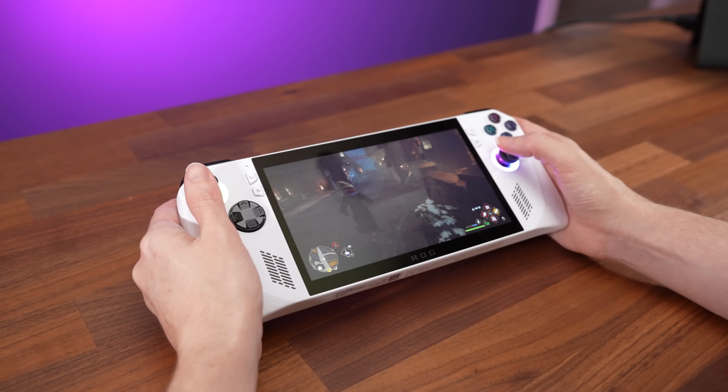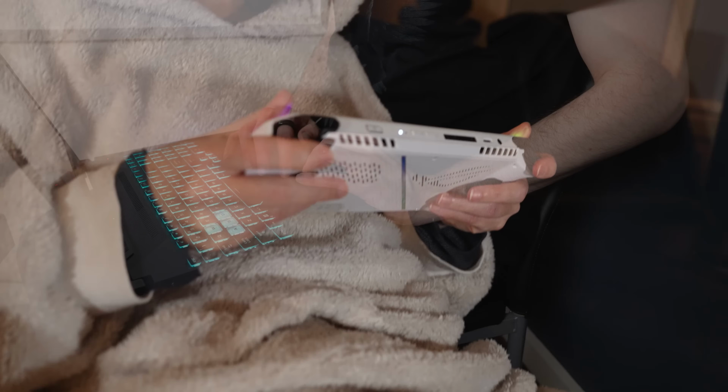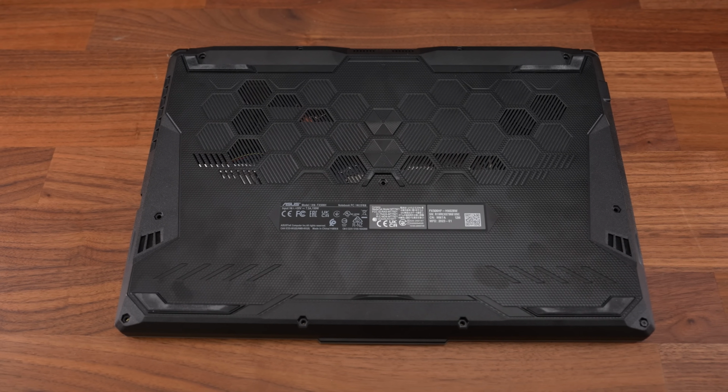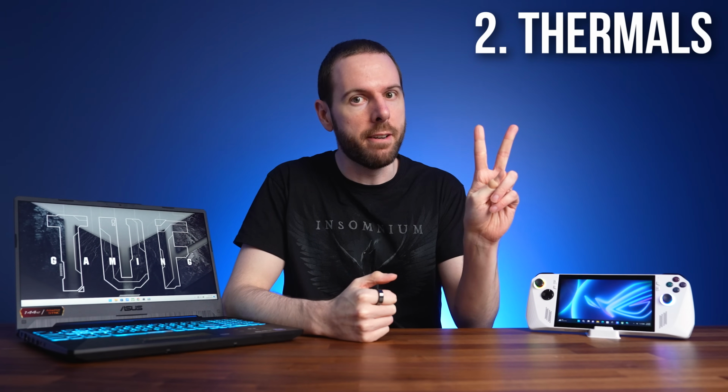Using the Ally in handheld mode feels much more comfortable, especially if you want to lie down in bed or sit on the couch. A laptop sitting on your legs gets uncomfortable fast, especially as doing that often blocks the air vents underneath, making the laptop hotter. That leads us into the second difference, heat.